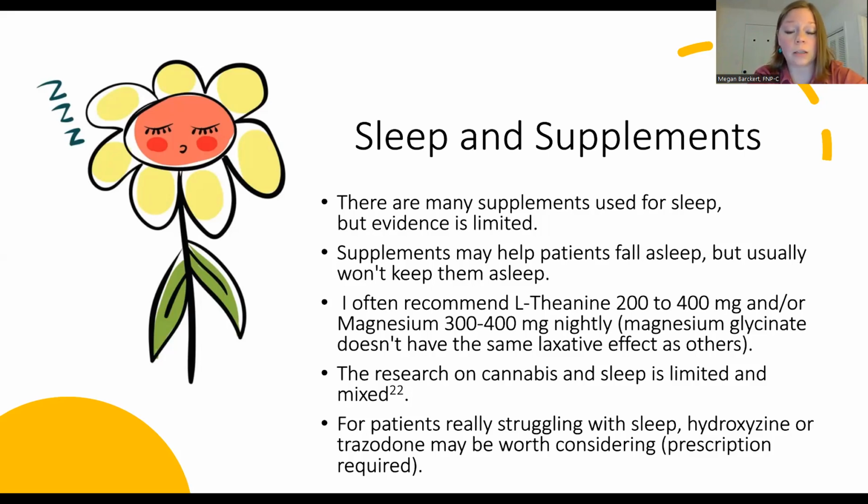I use regularly. The two I use the most, hydroxyzine, which I mentioned for anxiety as well. It's an antihistamine. And then trazodone, which is an antidepressant, but it's used at lower doses. Both of these can be very helpful, and especially for patients who are in treatment. I'm not expecting patients in treatment to be doing all those sleep hygiene recommendations. So sometimes we just need them to sleep. And in that case, considering a medication is very worthwhile.